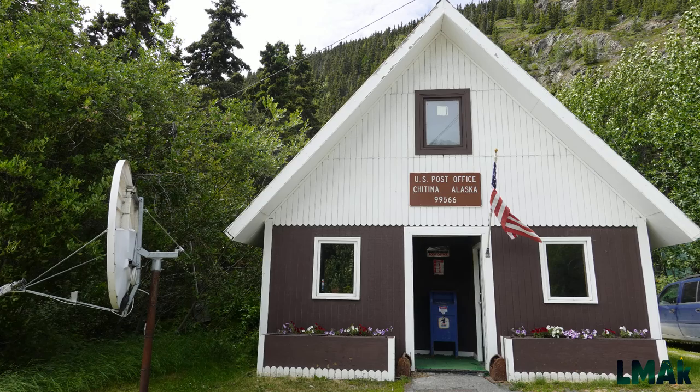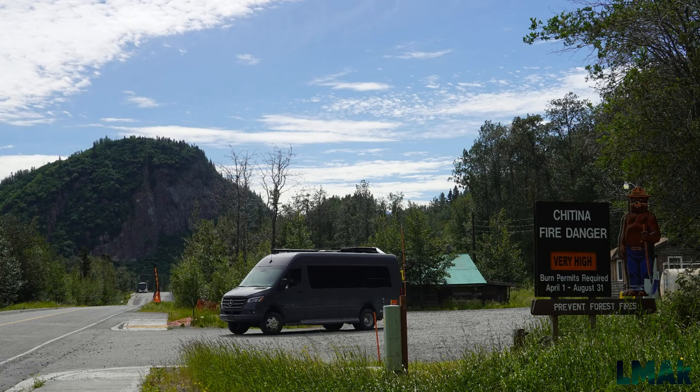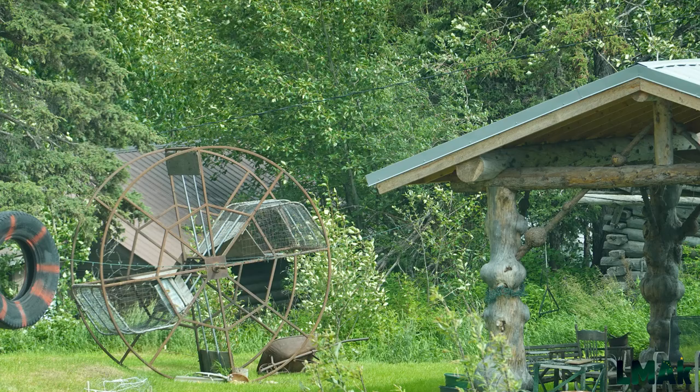The Chitina Post Office, that's a historic little place. It's been around for a very long time, very small, quaint. They do such a great job maintaining these old buildings and maintaining an old way of life.